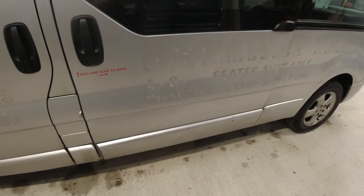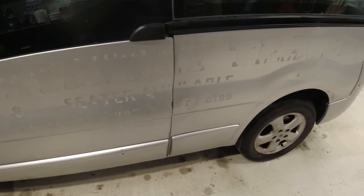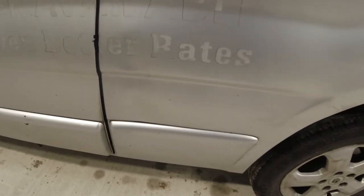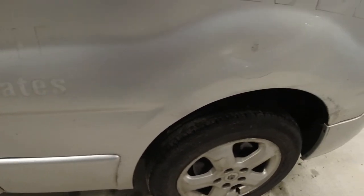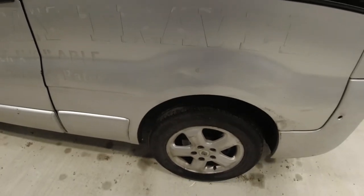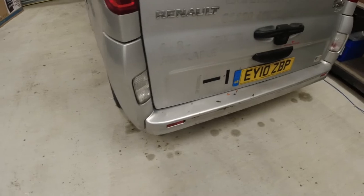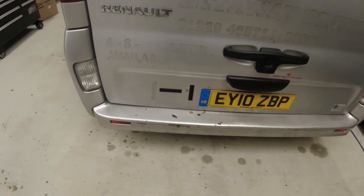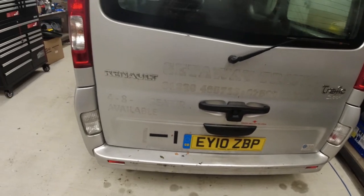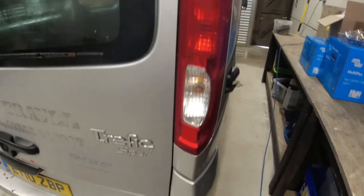Again, there's more of those horrible stickers on the side. They've been peeled off but left loads of residue. There is a little bit of a dink. You can't see it very well here. And scratches. But again, nothing major. Obviously you can see where it had the taxi plate on the airport buses. More sticker residue. Colour-coded plastics at the back.